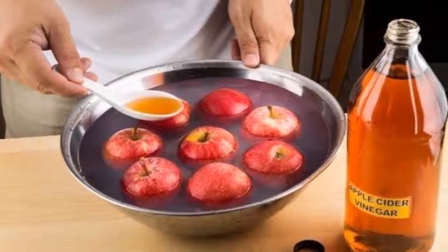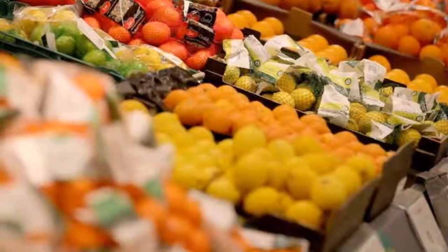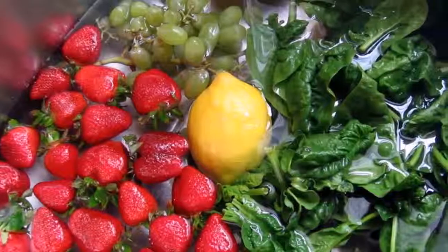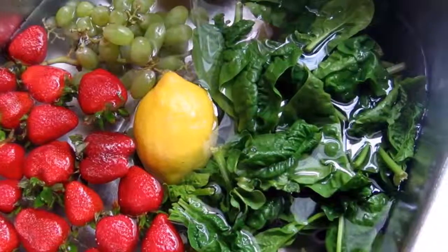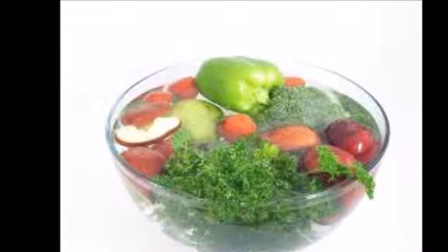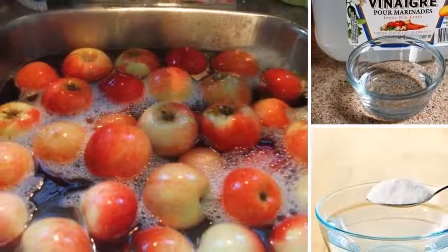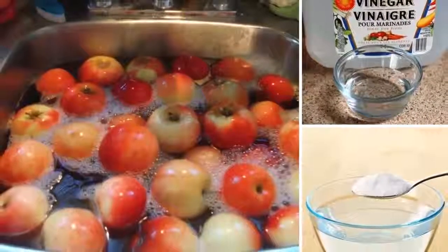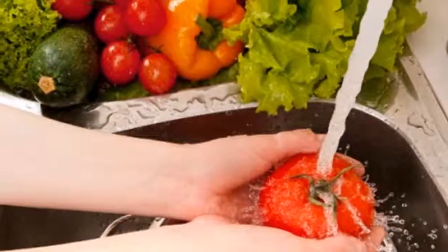Another interesting way to use baking soda is by making a homemade spray from baking soda and lemon. It's quite simple. Ingredients: 1 tablespoon lemon juice, 2 tablespoons baking soda, 1 cup of water, about 250 milliliters. Instructions: add all of the ingredients in a bowl and stir until the baking soda dissolves completely. Put the solution in a spray bottle and spray it on the food. Let it set for 5 to 10 minutes, and if necessary, brush the fruits or vegetables to remove the most difficult residues. Then rinse normally.